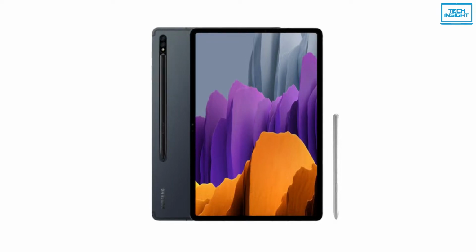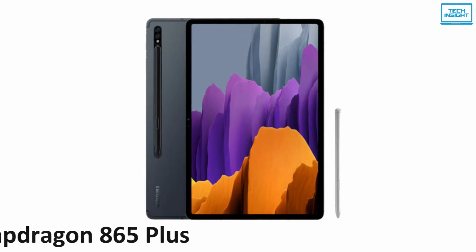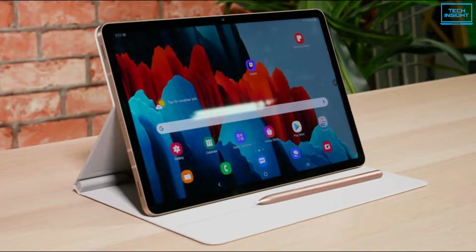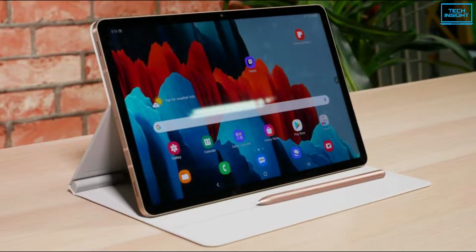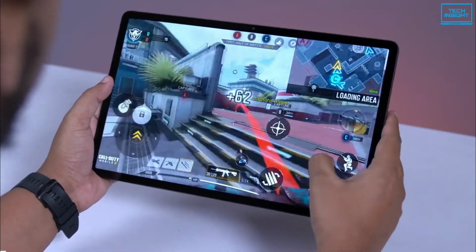Both Tab S7 models have Qualcomm's latest and greatest Snapdragon 865 Plus processor and 8GB of RAM. It also has fast UFS 3.0 storage up to 512GB. Performance-wise, you can expect to play all the graphics-intensive games at their high settings.